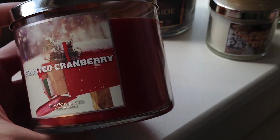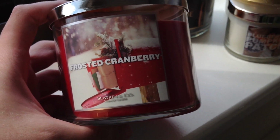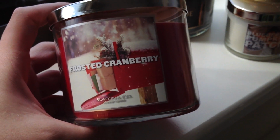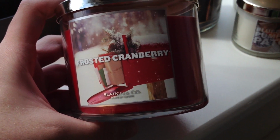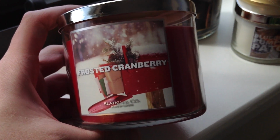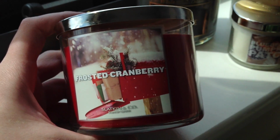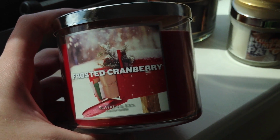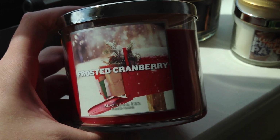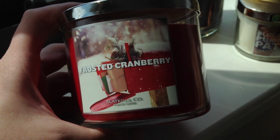Which surprised me because, to me, Frosted Cranberry, I will certainly burn it in November, December, January, even into February if it's cold enough, but it was much more of a true winter scent. There are some scents that after Christmas I really won't burn, because you've got some scents that are truly Christmassy and some scents that are winter, that can be from November, December right until you're starting to burn what I would consider spring transitional scents.